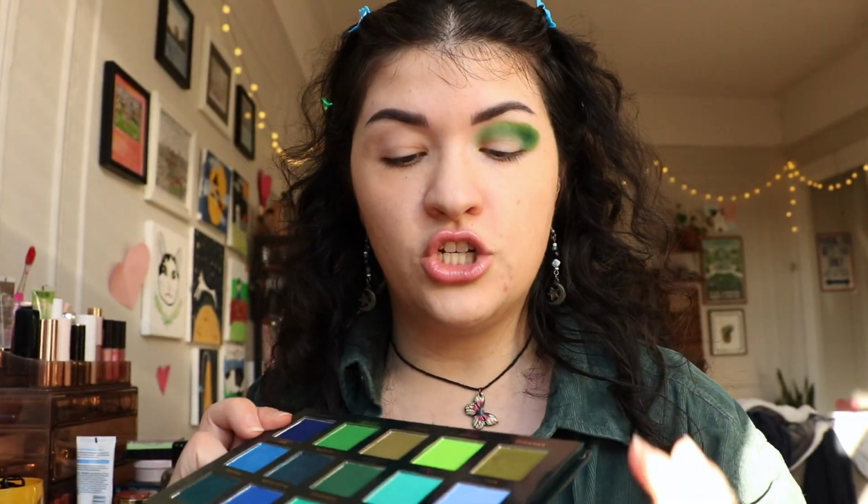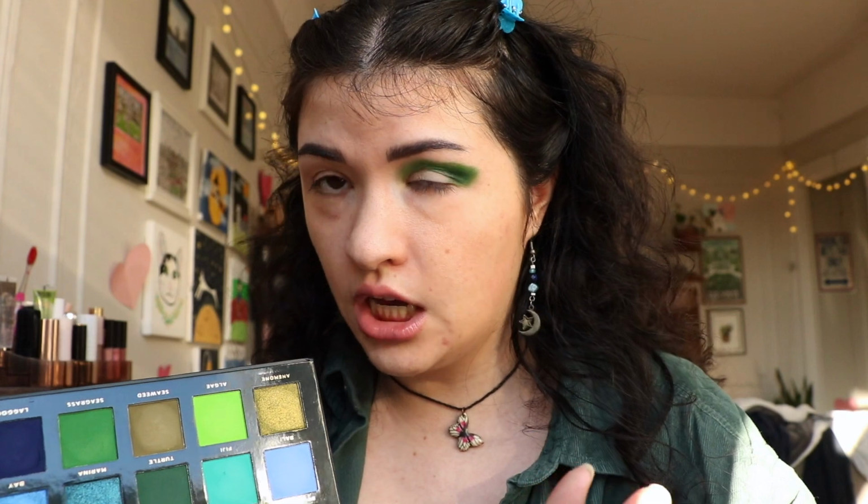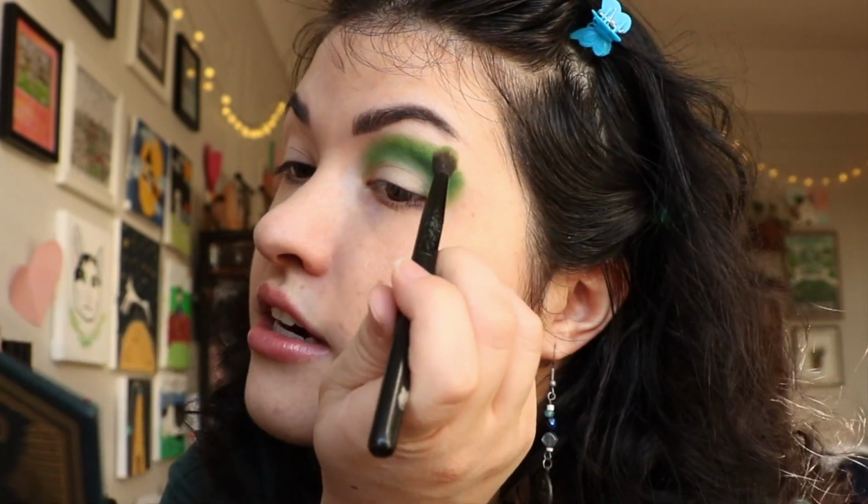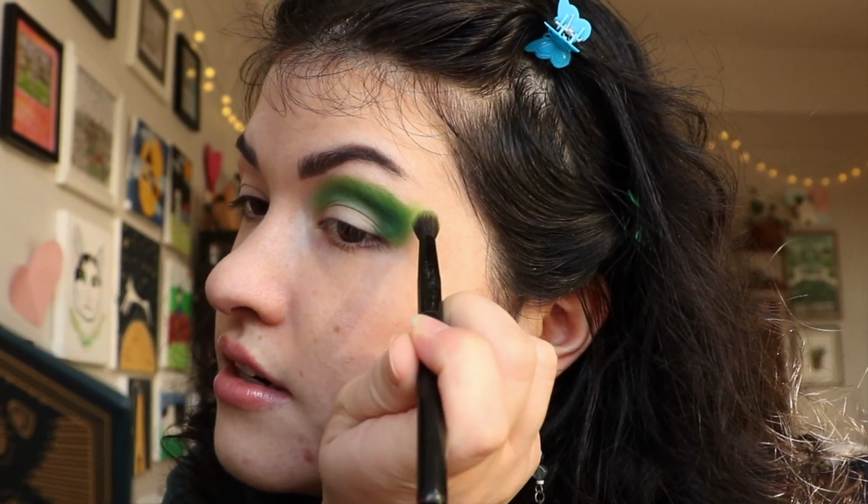So now let's move into the shade Algae. This was one of the shades that sold me on this palette because it's this beautiful neon looking green. I'm so excited. I'm going to put that over where I just put the Seagrass shade, using that same brush here. Let's see how this goes.